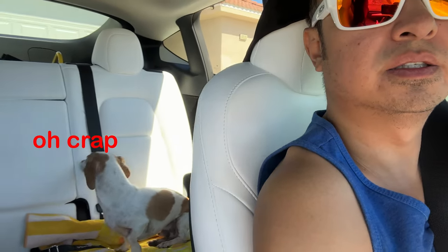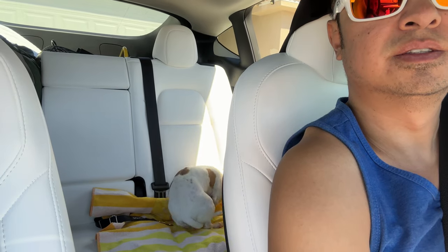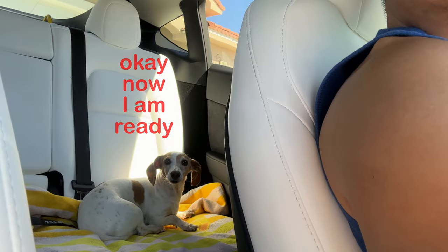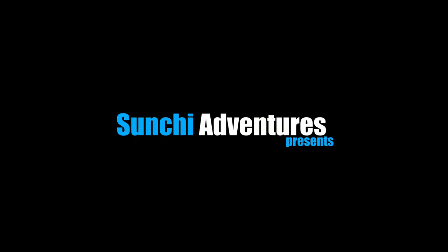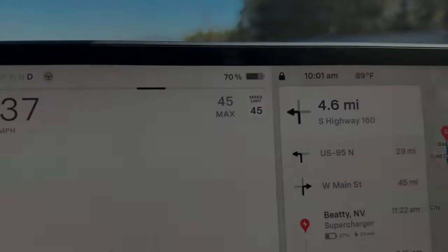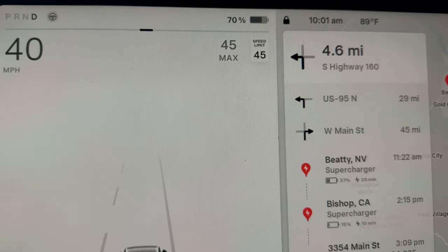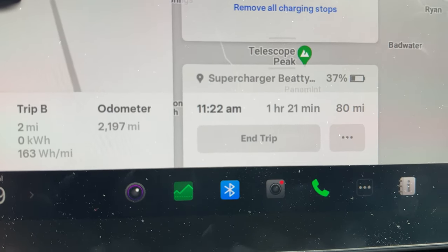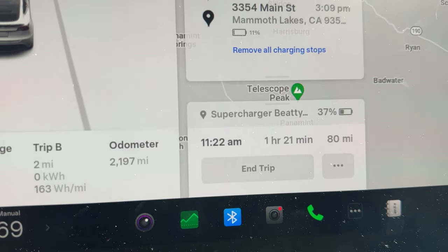We are headed off on a little adventure, going to Mammoth Lakes. Are you ready, buddy? He's getting comfortable. We're leaving with 70%. Says we should arrive at the first supercharger with 37. So we'll see what actually happens.